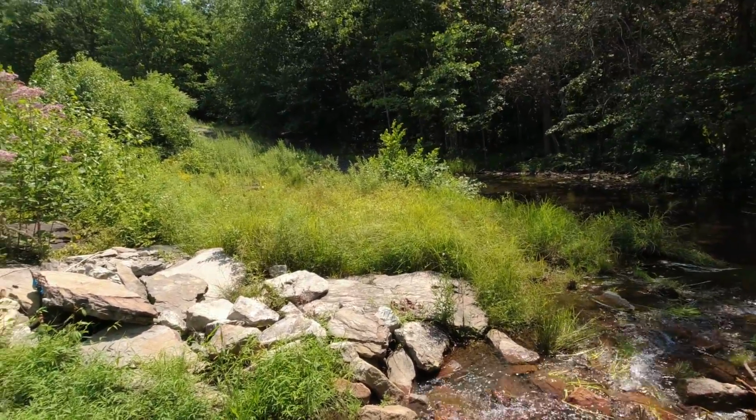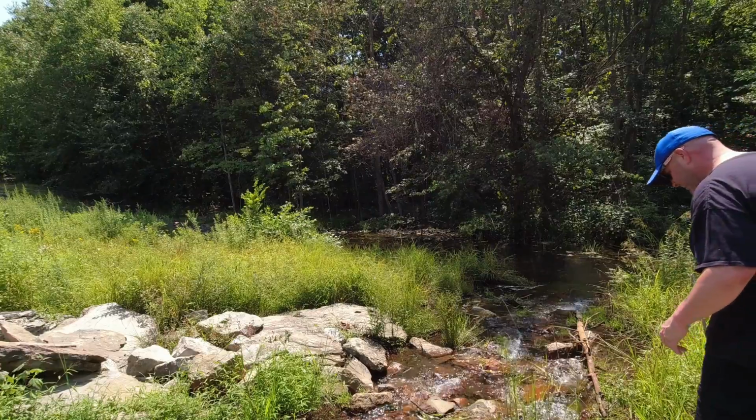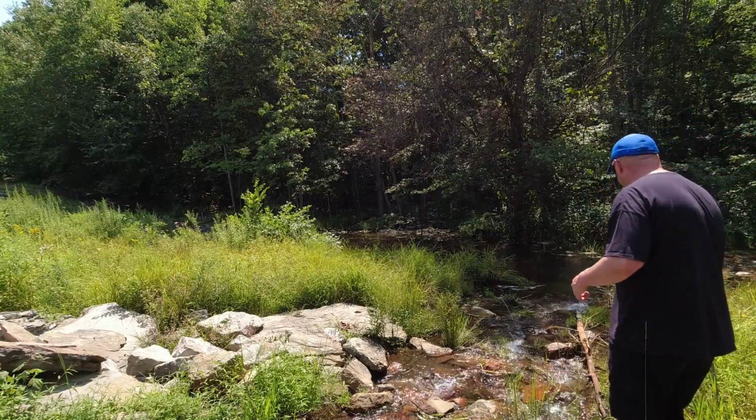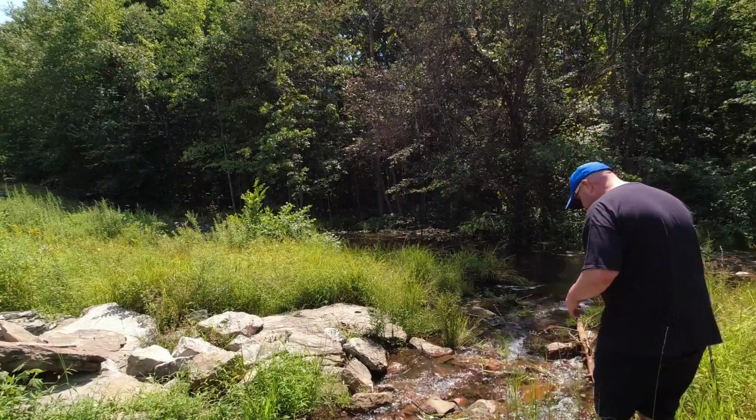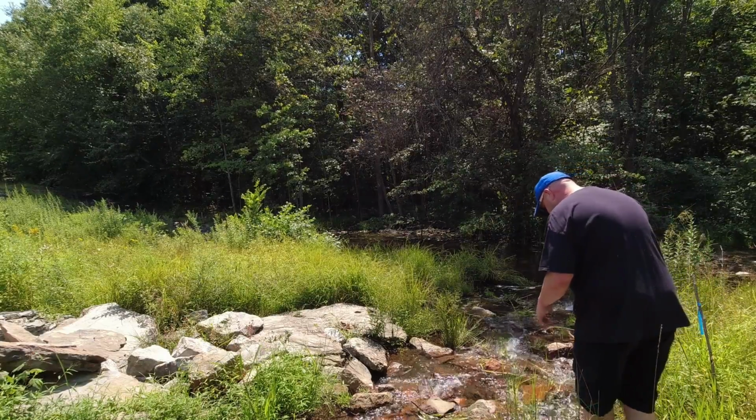But I'm going to do my best to cross over here and show you the actual spillway itself. It's flowing a bit more than I remember. This is going to be a little tricky here. That looks all slick too.